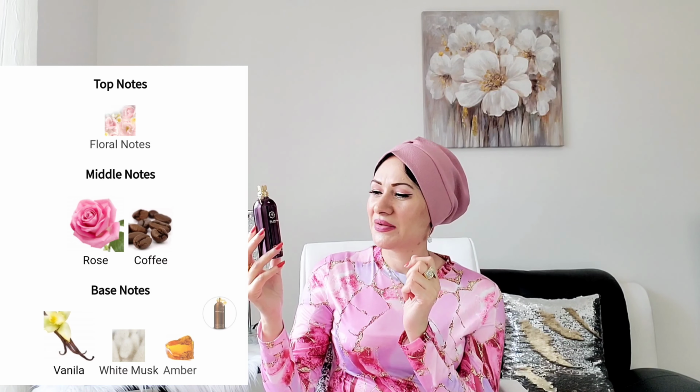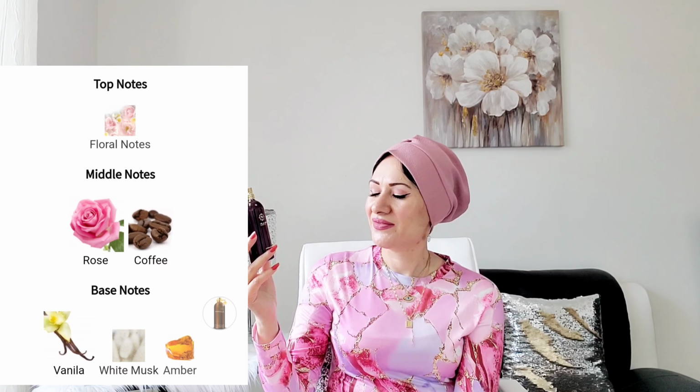And Intense Cafe is one of my top 5 fragrances from this brand, because it really smells very beautiful, and also the scent profile now everybody wants to copy it, because it's a very mass appealing scent profile. The coffee note in it gives it a uniqueness, I have to say.